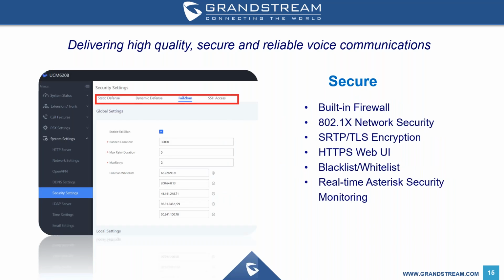For security, obviously today you need to have your IP PBX behind a firewall. Our UCM 6200 comes with a router. It comes with some firewall rules, but if you have that PBX protected with a hardware firewall, that's recommended. However, the unit still supports multiple options to protect it. For example, a built-in firewall, typical blacklist, fail to ban, for example.